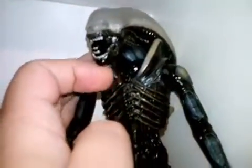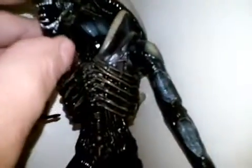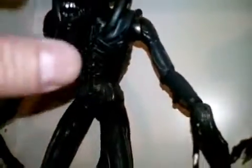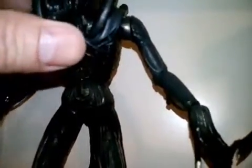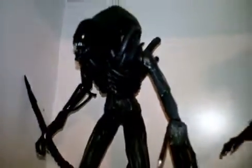And they've got the extendable tongue. It's got the dome, nice colouring and the ribs there. And you've got the Aliens version. Same? Does it? I think, no, I don't think the jaw opens on that one. But yeah, very nice figures, them ones.